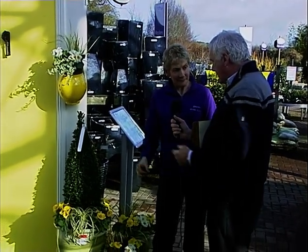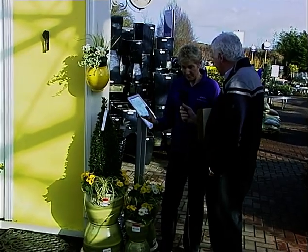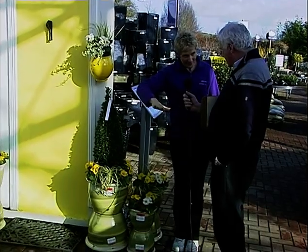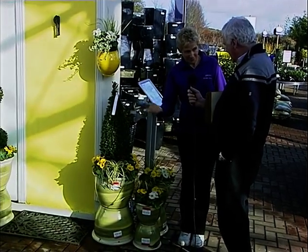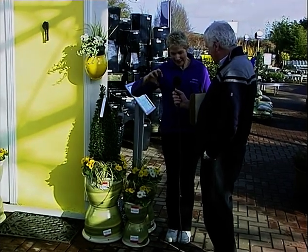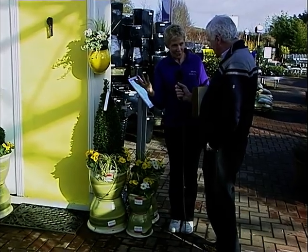But is the traditional thing of putting a few stones at the bottom of the pot still valid? Yep, you know your hole that's in the pot? Then you've got to put a flat stone there so that nothing except water goes underneath that stone. Because if you put small little stones, they'll clog up. Your compost will clog up your drainage hole and waterlog the pot.